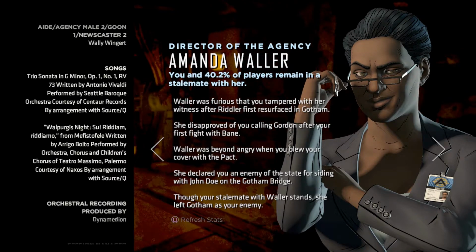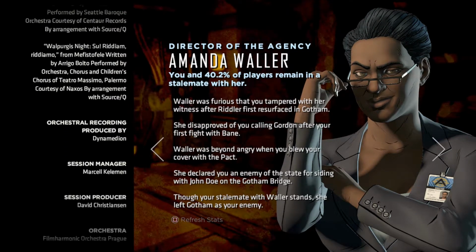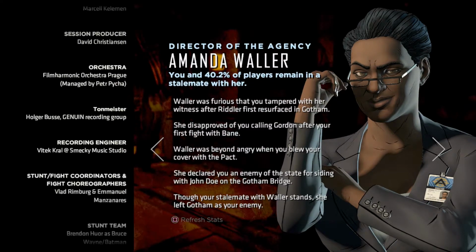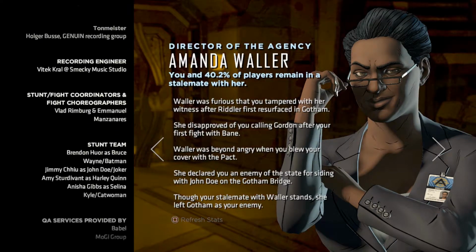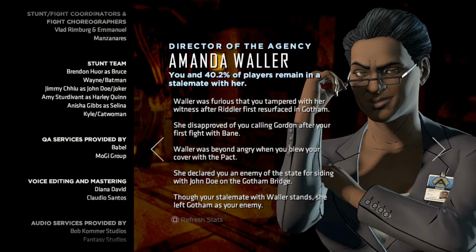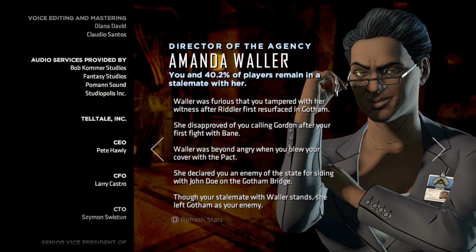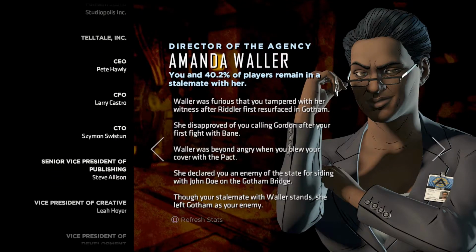Furious tampered with her witness after Riddler resurfaced in Gotham. Disapproved of me calling Gordon after your first fight with Bane. Beyond angry when you blew your cover with the Pact. Declared you an enemy of the state for siding with John Doe on the Gotham Bridge. Though your stalemate with Waller stands, she left Gotham as your enemy.